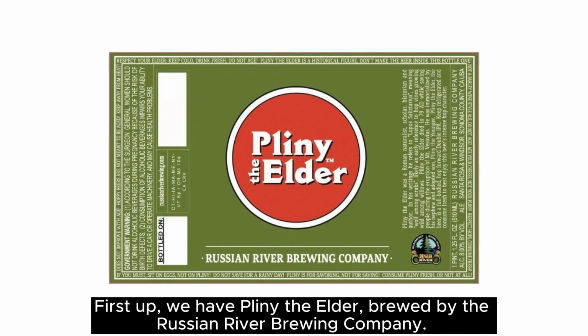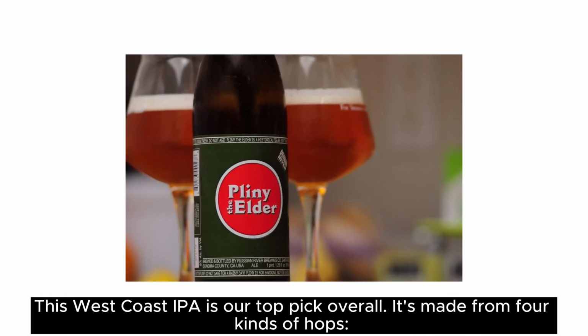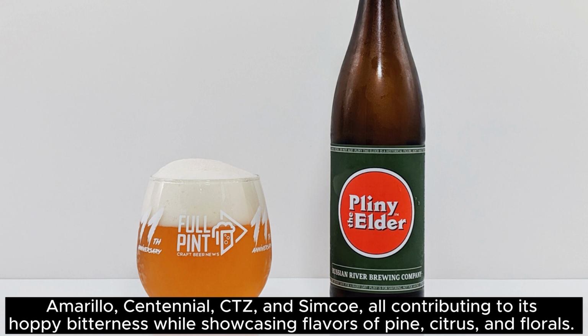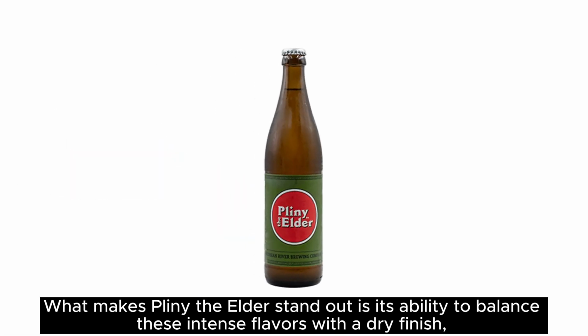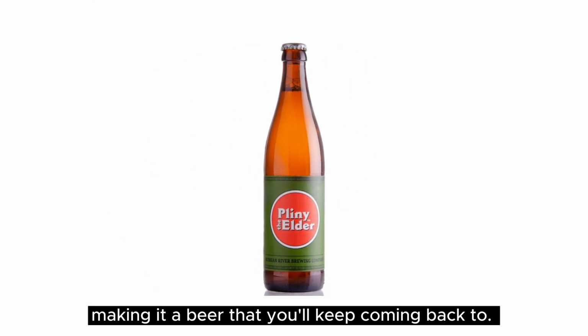First up, we have Pliny the Elder, brewed by the Russian River Brewing Company. This West Coast IPA is our top pick overall. It's made from 4 kinds of hops: Amarillo, Centennial, CTZ, and Simcoe, all contributing to its hoppy bitterness while showcasing flavors of pine, citrus, and florals. What makes Pliny the Elder stand out is its ability to balance these intense flavors with a dry finish, making it a beer that you'll keep coming back to.